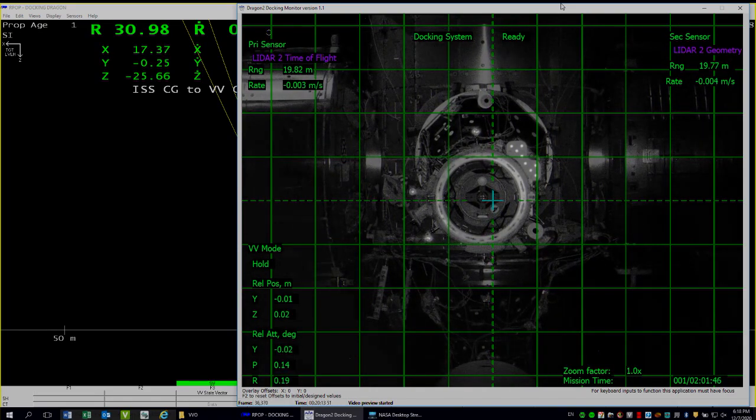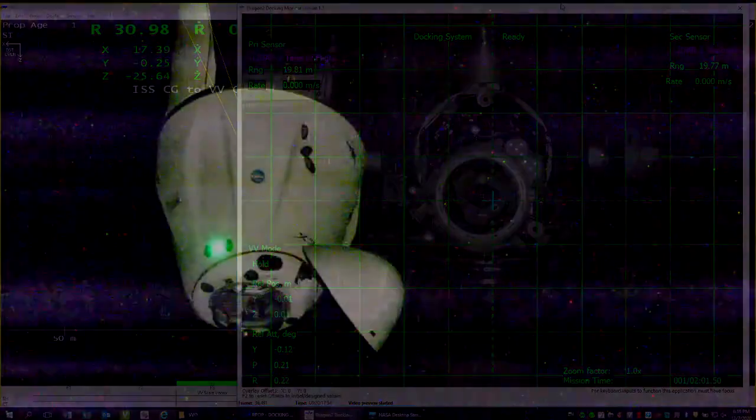Houston Station on Space Ground 2, we see vehicle mode hold. We see good holding, range 25.92, range rate 0, good corridor alignment, and in the Dragon docking monitor, we see good alignment. We have briefed step 5 and step 6, and we are go whenever you are.